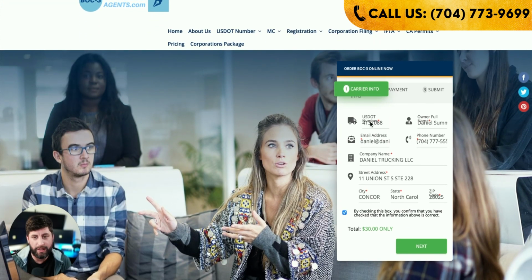You'll come over here, type in your DOT number that you got after you finished your FMCSA application, your name, your email, your phone number. The company name should automatically populate. If it doesn't, it's probably because you're trying to do this too soon. You might need to wait a couple days after you've applied for the FMCSA application, and then it'll automatically populate.